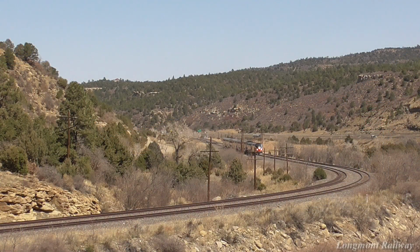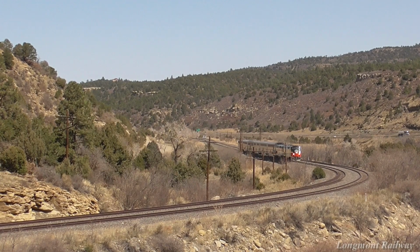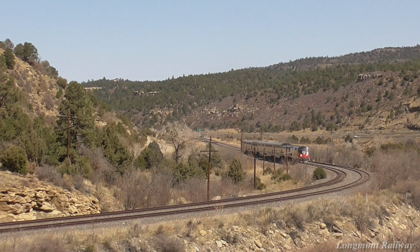The highlight of the journey on the Southwest Chief is Raton Pass. This 24-mile section of rail line between Trinidad, Colorado and Raton, New Mexico marks the highest point on the BNSF system and also features some of the steepest grades currently on an active rail line in the United States, consisting of grades as steep as 3.5%.